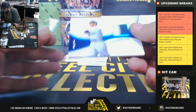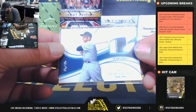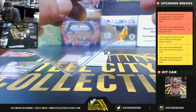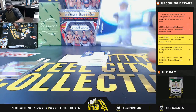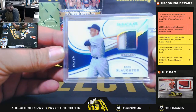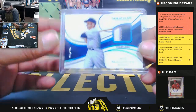Next, we have a 101. Enos Slaughter, team logo with the pinstripe. Very nice. That's going to Robert as well. One on one, Enos Slaughter. Very nice hit there, Robert.